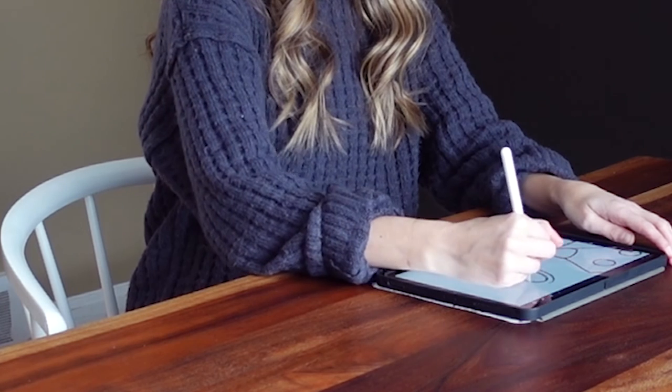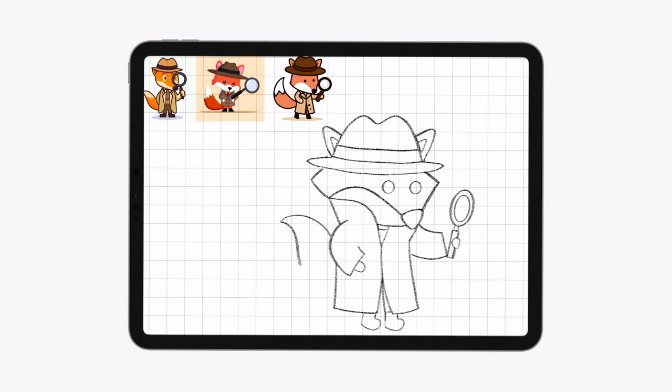Drawing a wide face that resembled the fox in the middle. His outfit was pulled from the fox on the right, and I made some changes to simplify it. And for the tail, I took inspo from the fox on the left.